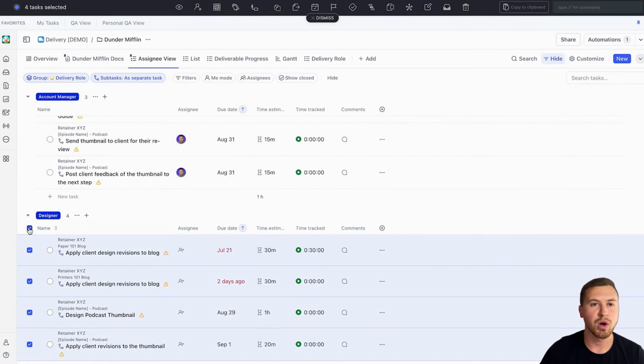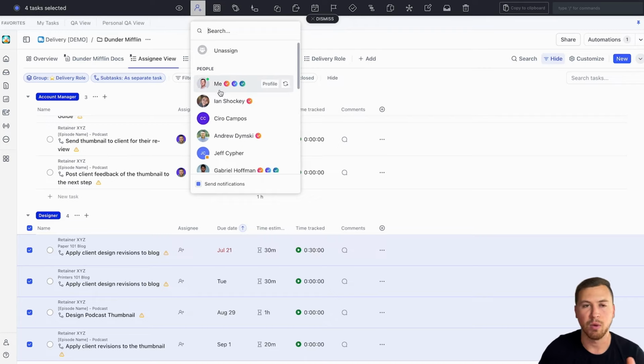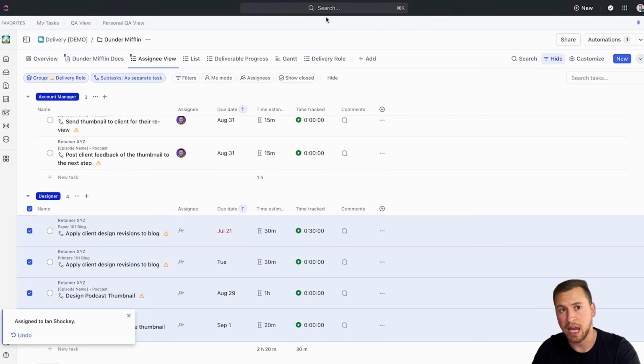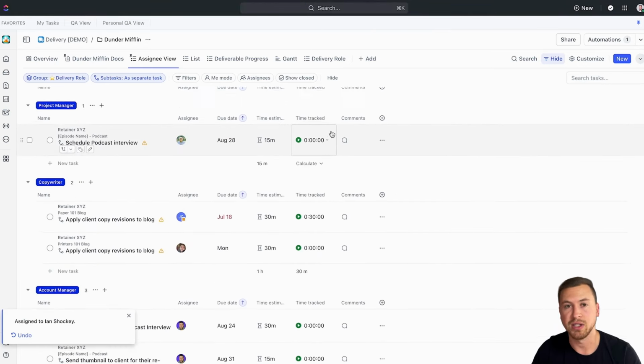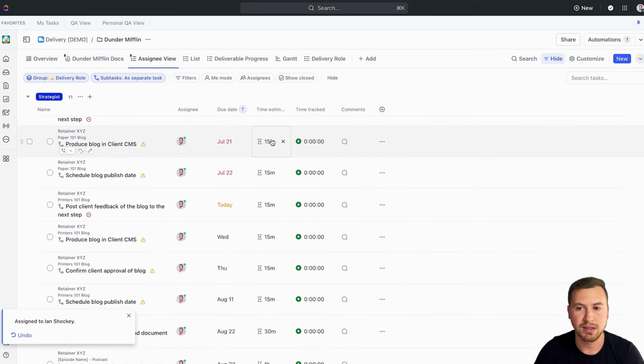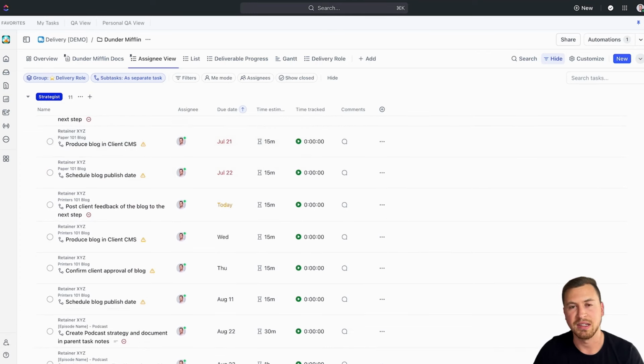But they'll use the workload view to communicate with account managers and team leads, and they'll be able to get work assigned and planned to match client deadlines. So they're going to have an accurate view of workload. And again, we need to make sure all tasks have assignees, due dates, and time estimates. Those are the three key things. There's a lot of other things that we do, but this is how they're going to get the workload view accurate inside of ClickUp and have that clarity for them.